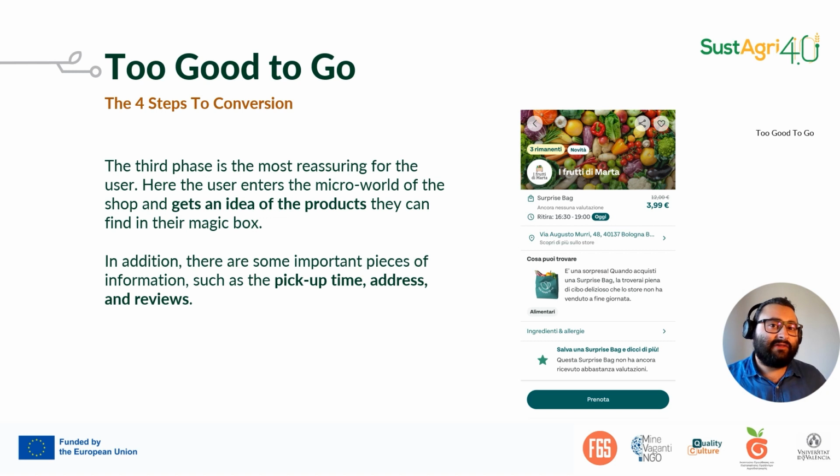We're almost at the end of the user flow. In this phase, the user has chosen, at least for now, a shop and is evaluating it. Here they find very useful information such as pickup time, address, and reviews. However, the most important element is the content of the magic box. That's what the user wants to know before making a purchase.